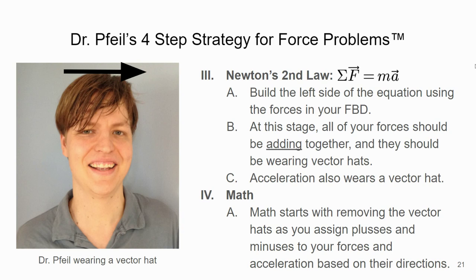In the math, the first thing you will do is take the hats off of your vectors and put in signs, plus or minus, to represent which way the thing is going. If the thing is going up, it gets a plus. If it's going down, it gets a minus. If it's going to the right, it gets a plus. If it's going to the left, it gets a minus. So that is the first part of math. Take the hats off, put in the signs. After that, the math is algebra. Solve for the thing you're trying to solve for, put in the numbers, get your answer.